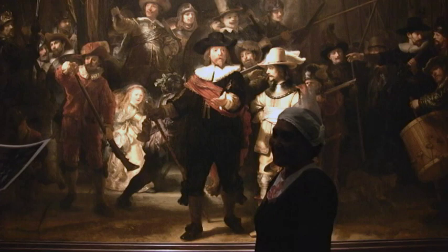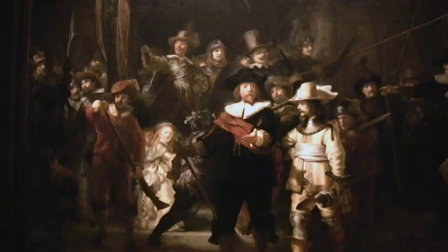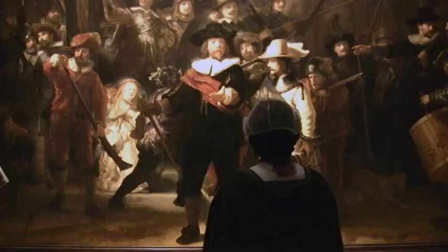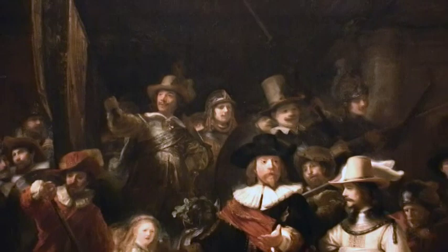Originally, it was hung in the Kloveniersdoelen, which was the guild house and practice range of Amsterdam's musketeers. Because of the painting's shadows and also a dark varnish it used to have, it was mistaken for a night painting. It's where the name Night Watch comes from. To Rembrandt, it was simply the company of Captain Frans Banninck Cocq and Lieutenant Willem van Ruytenburch.